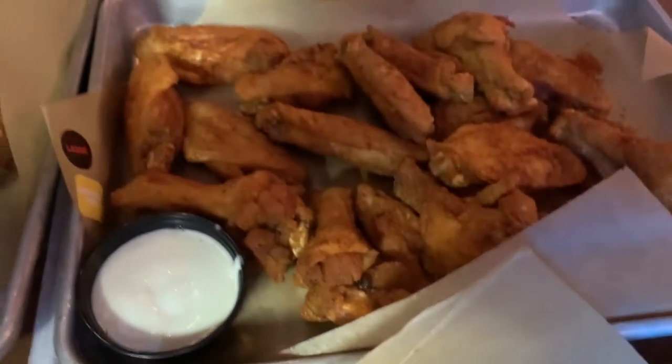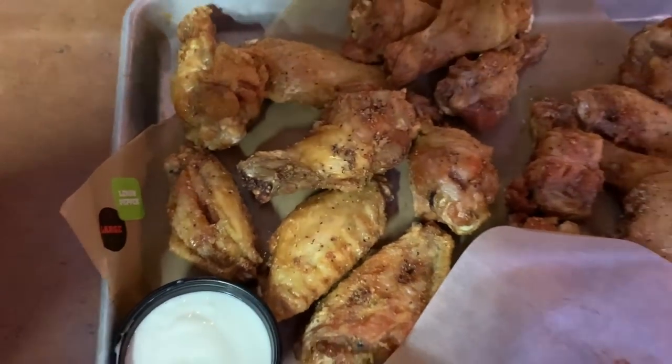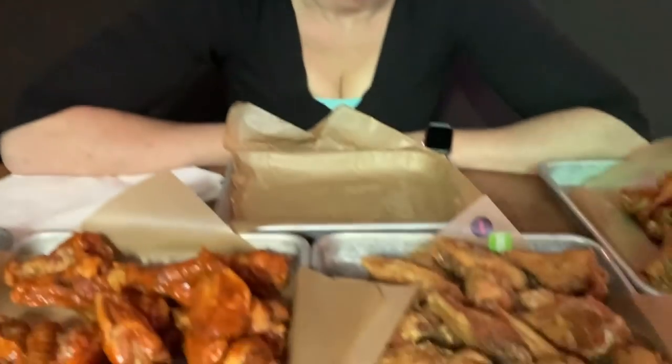Chipotle barbecue, 1 carb. And then this is the lemon pepper, 1 carb for all of them. Obviously, we're not going to eat all of these wings. Well, now I'm disappointed. If you eat an entire tray, it's about 1,400 calories plus the sauce. So I plan on eating an entire tray.